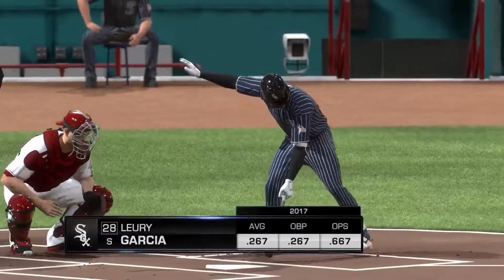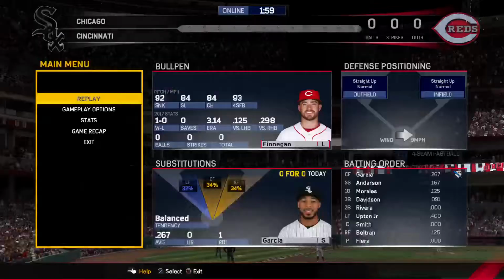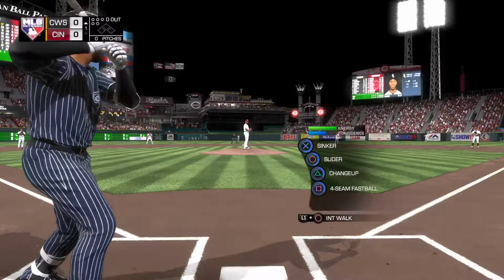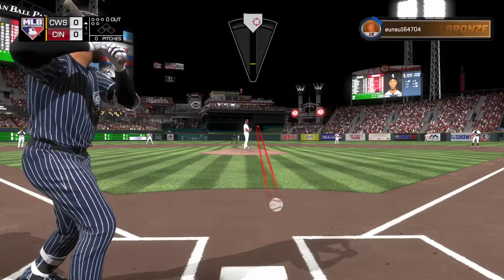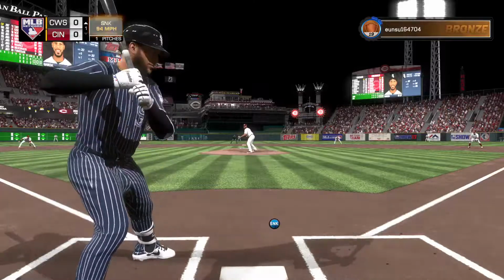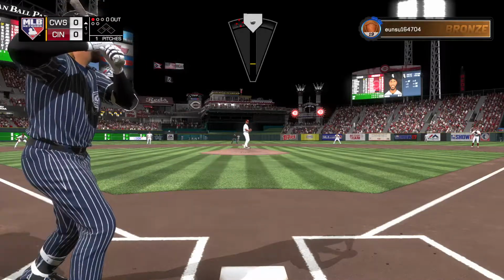Standing in, Leury Garcia. And we are set for baseball here this evening. Center field, number 28, Leury Garcia. And we are underway tonight from the Queen City as the first pitch is taken for ball one.